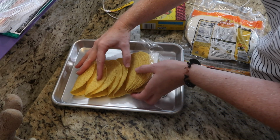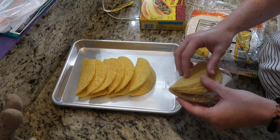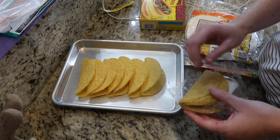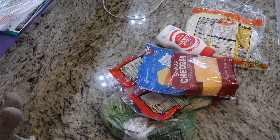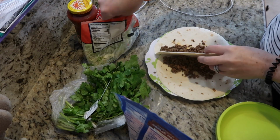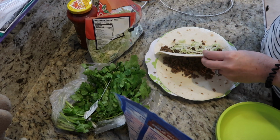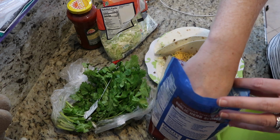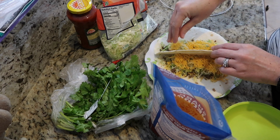My kids love hard shell tacos, and I actually like soft shell tacos, so you'll see me building my taco here in a second, but I just put these hard shells in the oven for about 7 minutes. And then the way we usually make our tacos is the ground beef, then we use lettuce, and we love the shredded lettuce. It just makes it a lot easier, but sometimes it's cheaper to just get an iceberg lettuce head. And then cheese and salsa, and sometimes we do jalapenos.